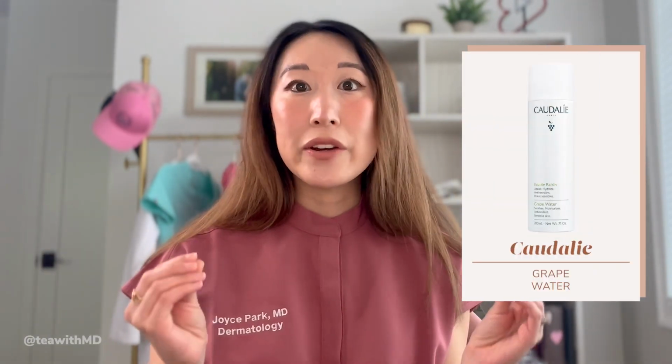Margot tends to have sensitive skin, so I actually would advise her to not use these facial mists and instead reach for a serum. Now, I don't personally use a lot of facial mists. I like to opt for serums, but if she really wants to try one, Caudalie also makes a grape water mist, which has very, very simple ingredients.